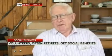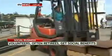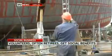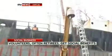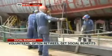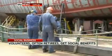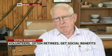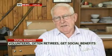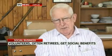And what about the social benefits for the people that work here? Yeah, well, there's a range of social benefits. Many of our volunteers in this yard and elsewhere in the fleet are retirees, and so we provide them with an avenue for either retaining their skills or learning new skills. The comradeship that they make with the other men and women, and you might say it's simply getting them out of the house for 2 or 3 days a week rather than sitting watching television or reading the magazine.